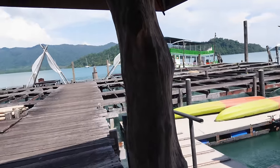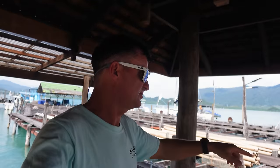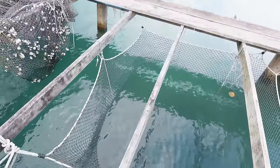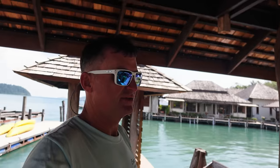So it may look like the dock is kind of unfinished, but it's not. These are all fish pens. They'll catch a fish and put them in there so that keeps them alive in the little netting underneath the dock. So that's what that's for. All right, so we're about to do the briefing now. I'll do that and then we'll show you guys the boat before we get off the dock.